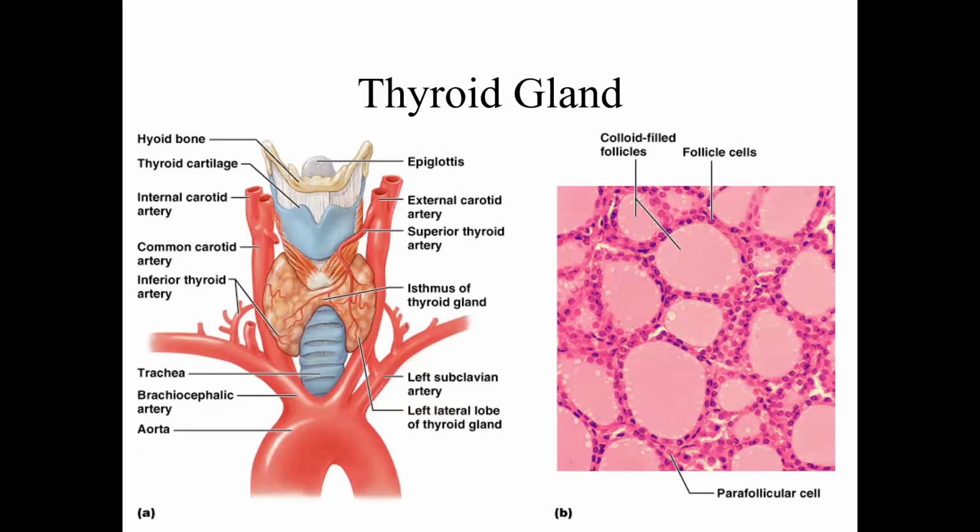So, okay. This is what the thyroid gland looks like in your neck. If you're looking at the image on the left, you can see it sits right below the thyroid cartilage. If you stick your finger in your neck gently, and you find the little dimple right above the thyroid cartilage, the thyroid gland is right below that. So it's not very big. Now, what does it look like microscopically? If you look at the image on the right-hand side, it has follicles and follicle cells. Now, the follicles contain something called colloid. Colloid is the thyroglobulin combined with iodine.